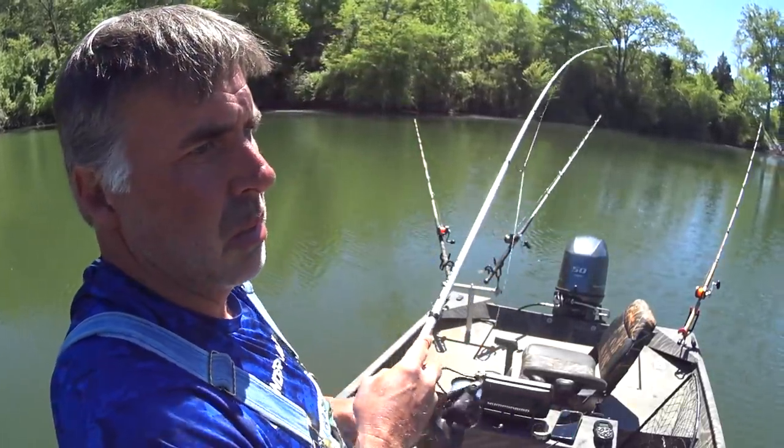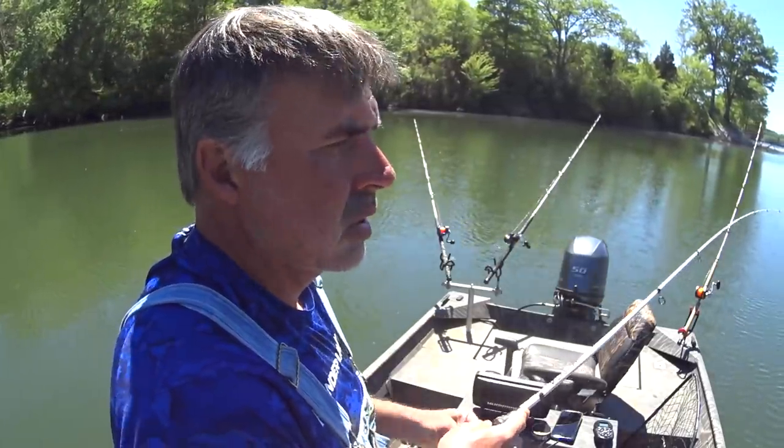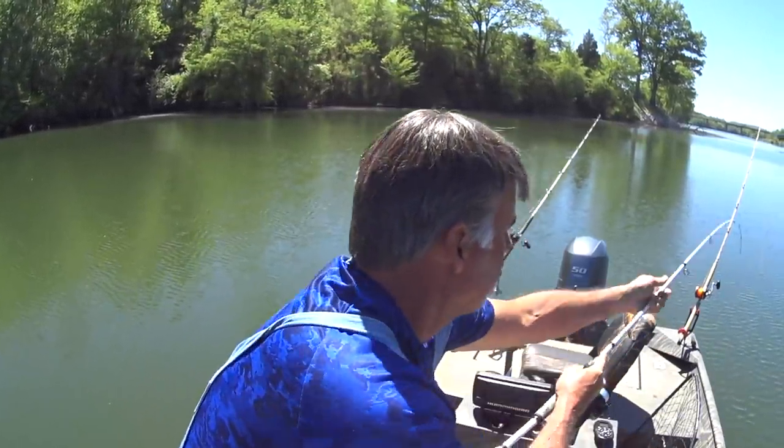I'm ready to go down river where there's some actual catfish and put this trolling motor to more paces. Come on, Mr. Skipjack.